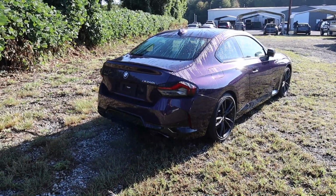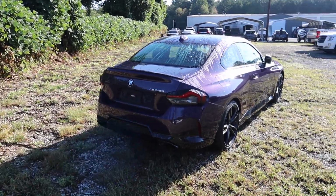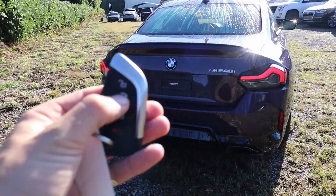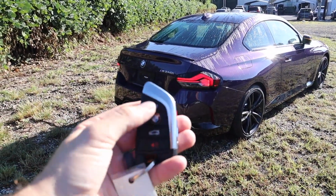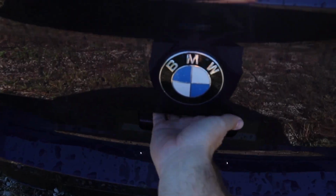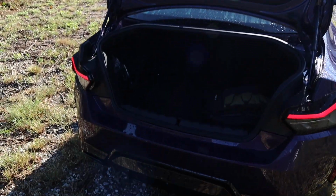And so you can actually remote start this as well, so you can just triple tap on the lock button and that will bring this to life. And then you can also triple tap on it again to shut it off if needed. So it's a really nice feature to have. You can also use the button on the key fob, of course, or up underneath and open up the trunk. Now it's not power operated, but it's pretty lightweight.